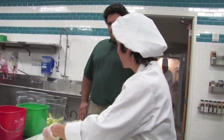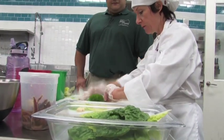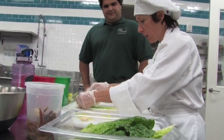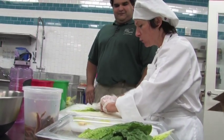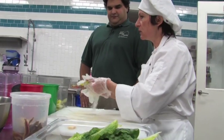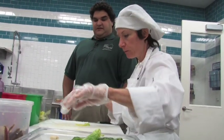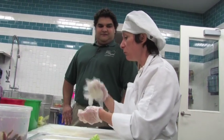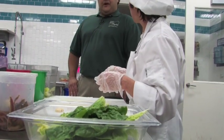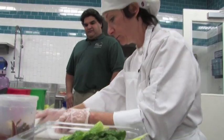Exactly. And then we have two different cutting boards. We have the red one for the meat, and then we have the white one for the vegetables. And then how often do you usually clean the cutting boards? I guess if I went by what the books say, every 4 hours. Or depending on if I went from meat to vegetables, I'm just going to change out the whole thing. Great. Good answer. Thank you. I appreciate it. My pleasure.